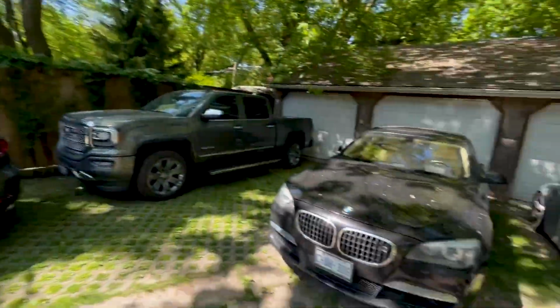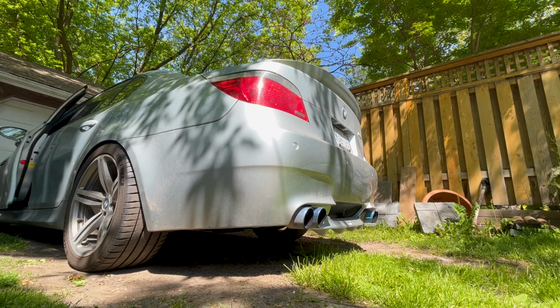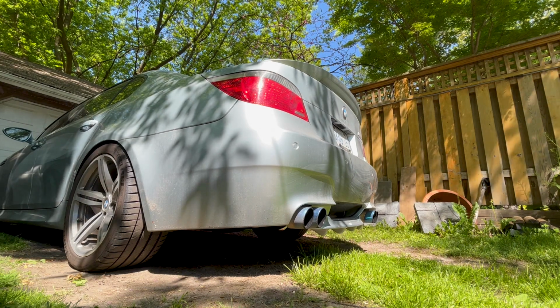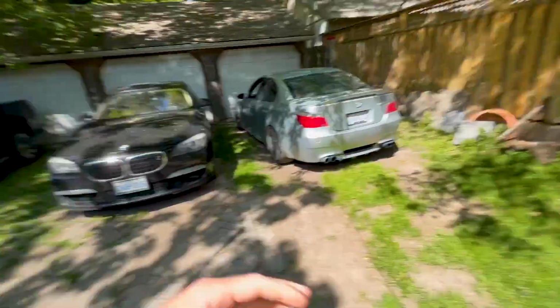While I move the rest of these around, I might as well warm up the M5 too. Best part of that V10 is you can hear it from down the street. Car's going in for paint correction today. I was thinking about wrapping it. It still may be in the plans down the line, but I am so in love with that Silverstone 2.